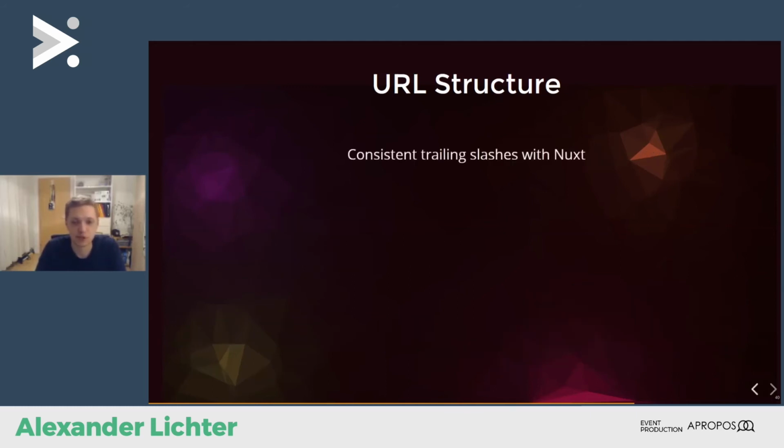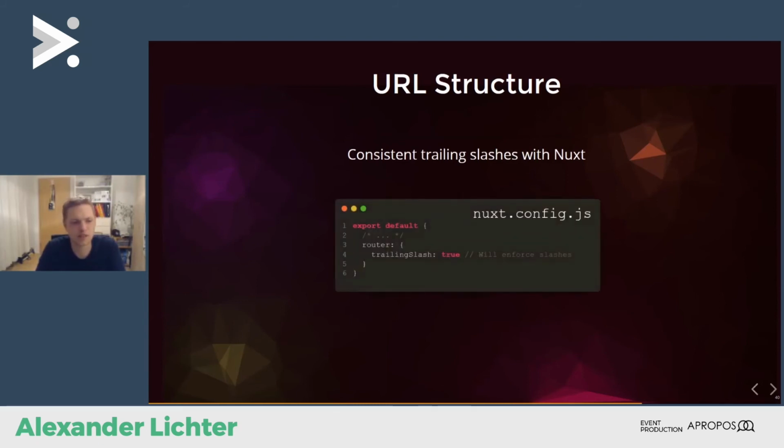Okay. We've talked about trailing slash a bit. So consistent trailing slash with Nuxt is not too difficult. It's basically one attribute in Nuxt config.js. But attention, you have to set up redirects then for the non-slash URLs unless your platform is doing that for you already. And for example, Netlify is doing that already. Otherwise, your non-slash URLs will deliver a 404, and that's not what you want usually.